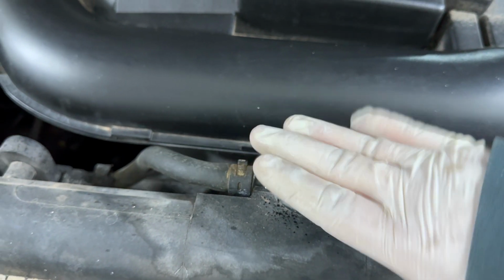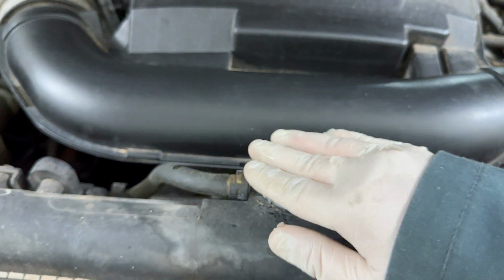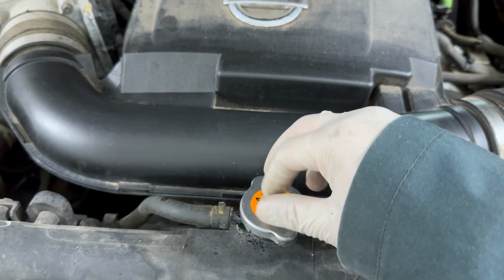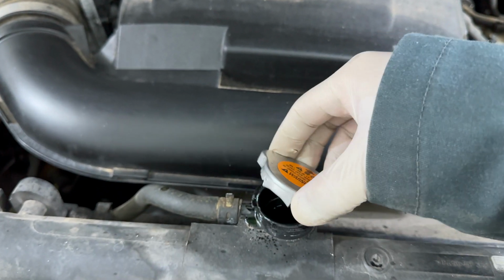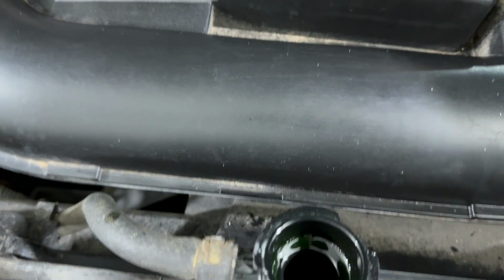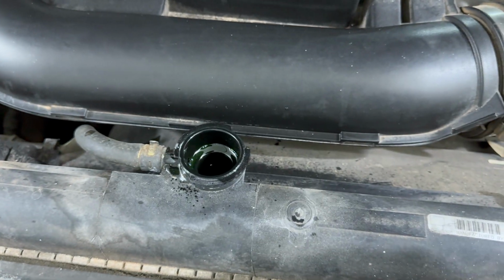But it's not hot. You still want to cover it up with a rag or something before you open it up. But I know it's not going to spill out everywhere because it's not really that hot anymore. What I like doing is, this is really easy and you can do it. It takes less than a minute to do, but I like doing this so I know I don't have a blown head gasket.